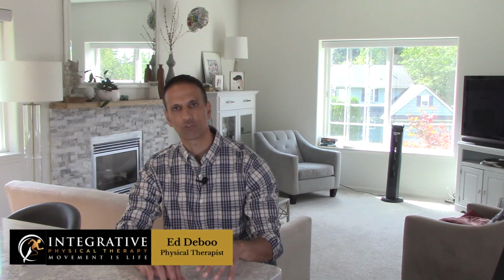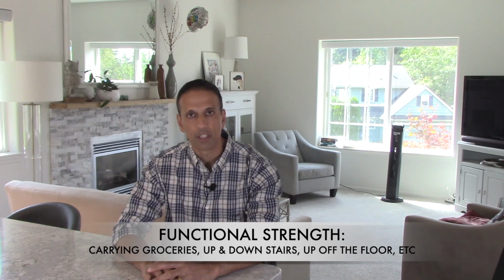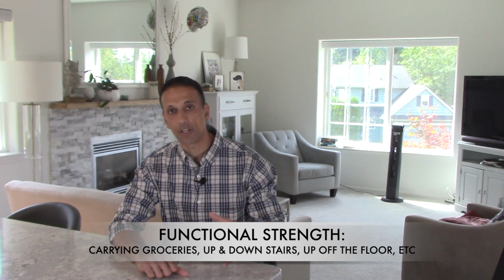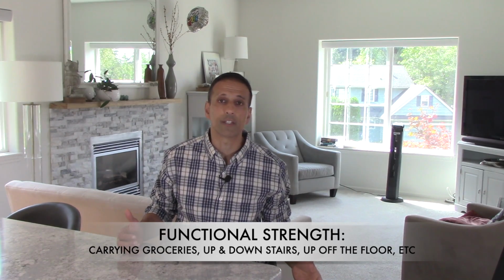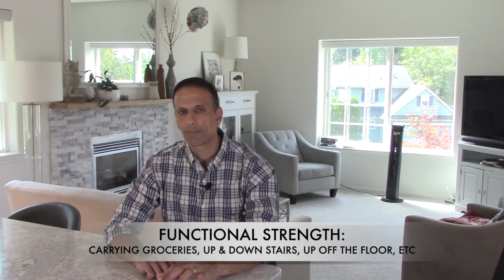And by functional strength training, I mean not so much doing curls, which is important, but we're isolating a muscle. I'm more interested in: can you carry a bag of groceries up some stairs? Can you carry a laundry basket from point A to point B? Can you go up and down stairs? Can you get up and down off the floor if you need to? Functional tests are great because oftentimes they have a combination of strength, endurance, balance, maybe even coordination.